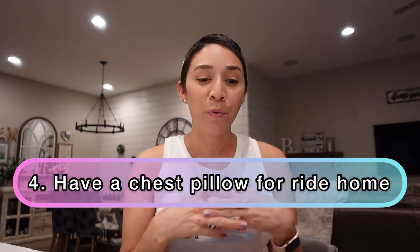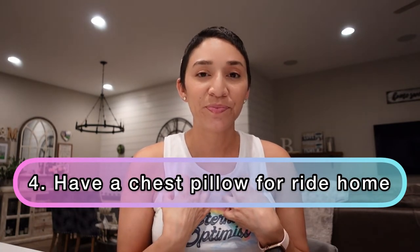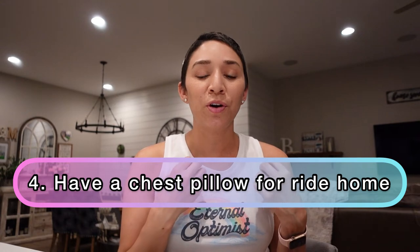Number four, have a pillow or a cushion for your chest for the car ride home. And you might want to check with your cancer center. I know my cancer center has volunteers that have made small pillows for just this reason. So if you check with your cancer center, they might even have something free for you to take home.